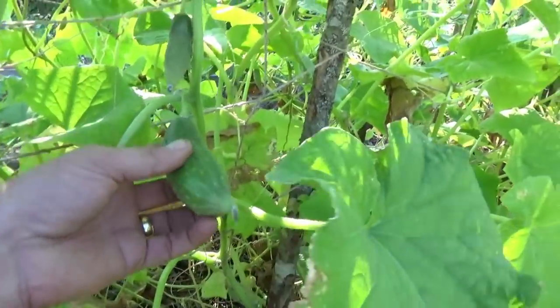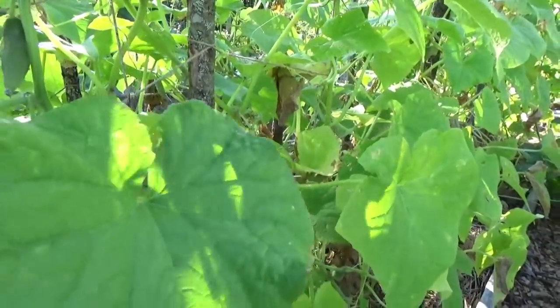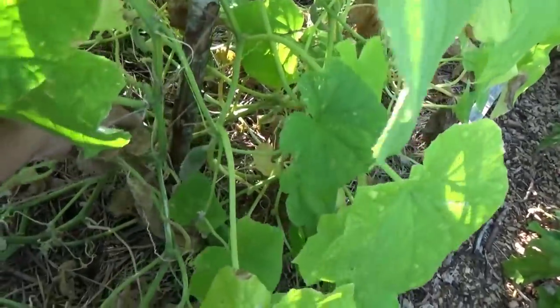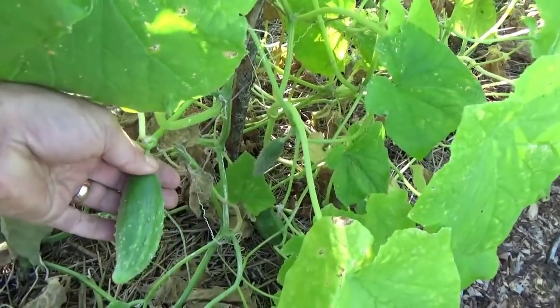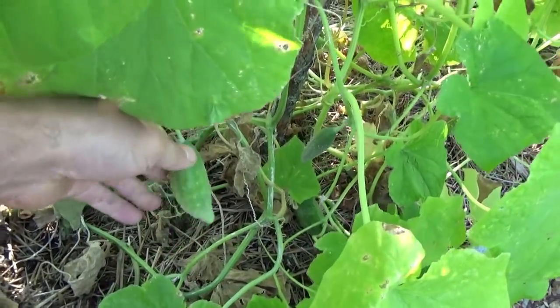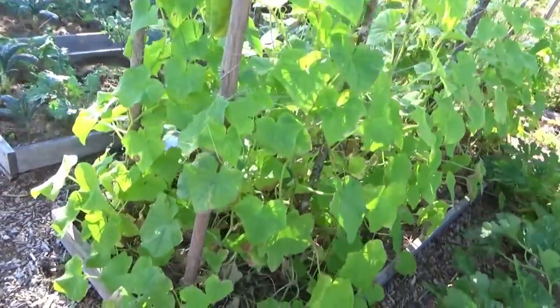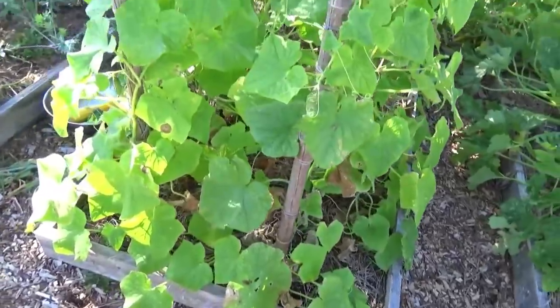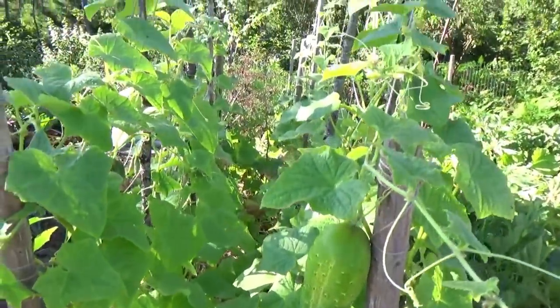They're really starting to slow down, right? They're starting to get kind of funny looking shapes. But they are still producing. I certainly have enough. I have to make a batch of pickles today. These are pickling cucumbers, and I've definitely got enough to make a batch, that's for sure. But you can tell the leaves are starting to look yellow, and it's just not looking healthy and vigorous anymore. So it's starting to pack it in.